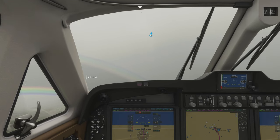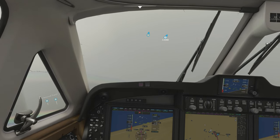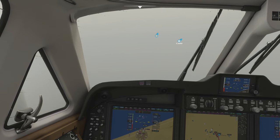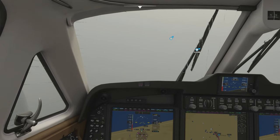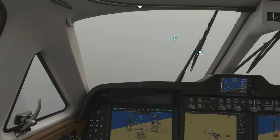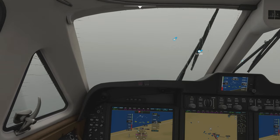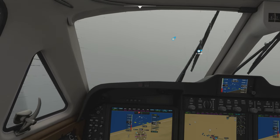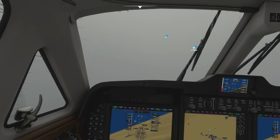I don't seem to be able to gain any more speed. Flaps are all the way down. I'm getting very close to stall speed, so I'm not really sure what's going wrong here. The flaps are down. Flaps are down, throttle's all the way up, and yet I'm not able to pick up any speed for some reason.